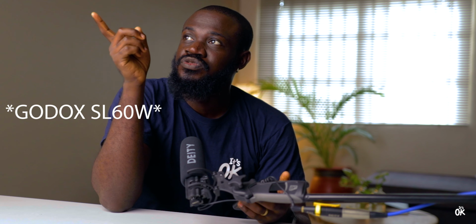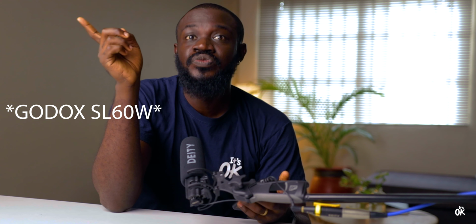And with the lights, this is my first time I'm actually using this light to shoot. I'm using the Godox SL60W with the Godox P120H softbox. Yeah, it's a softbox, not dome. So that's what I'm using to light myself now.